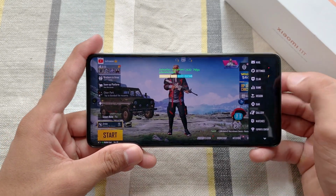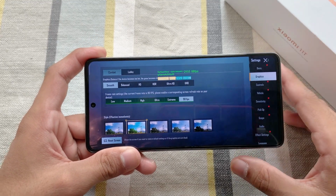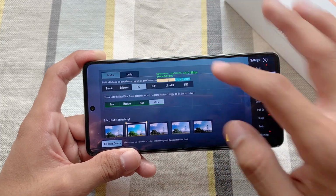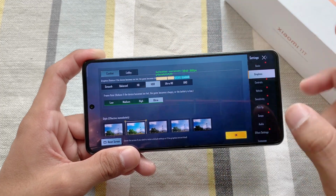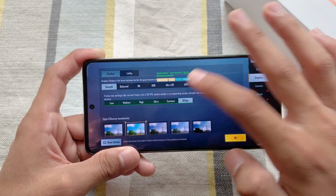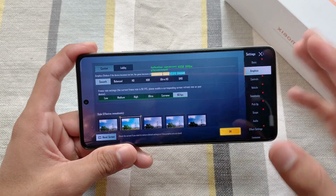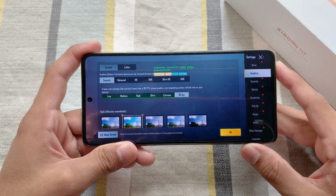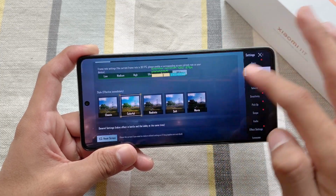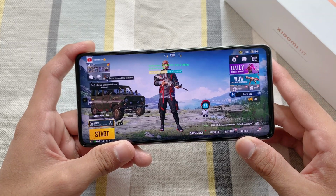Now let's go to the settings, and you can see we have smooth graphics with 90 FPS. After that, when you go to balanced, we have ultra frame rate in HD, ultra frame rate HDR, and ultra frame rate. No Ultra HD on this phone, but 90 FPS is the main highlight of the Xiaomi 11T. So now let's play on smooth graphics with 90 FPS, and I also set the style to colorful. You can see the battery percentage is at 33%.